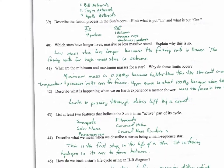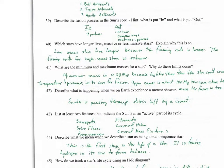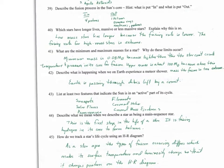Question 41, what is the minimum and maximum mass for a star? Like I talked about in lecture, I went with 0.08 solar masses as the lightest a star can be, because if it's any lighter than that, then it doesn't get the temperature and pressure it needs in the core for nuclear fusion to occur. And I went with 100 solar masses as the upper end, although I think your textbook does 150 solar masses. And on my slide, I say there's a star that's actually 300 solar masses. But if it gets too massive, then it basically just does not settle down. It's just a crazy fusion rate.